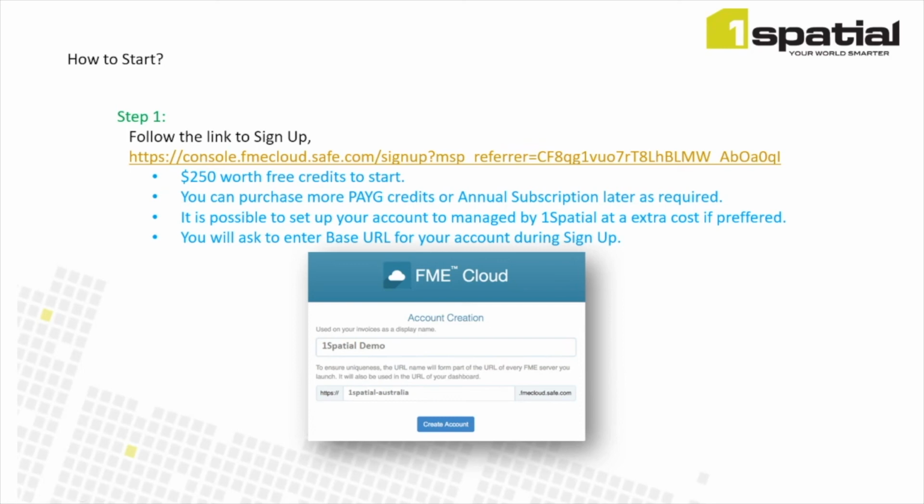And then if you're happy and you want to continue, you can purchase more on-demand credits or pay-as-you-go credits or an annual subscription as required. And it is possible to set up your account to be managed by Safe if you prefer. It comes at extra cost, actually. It's obvious.